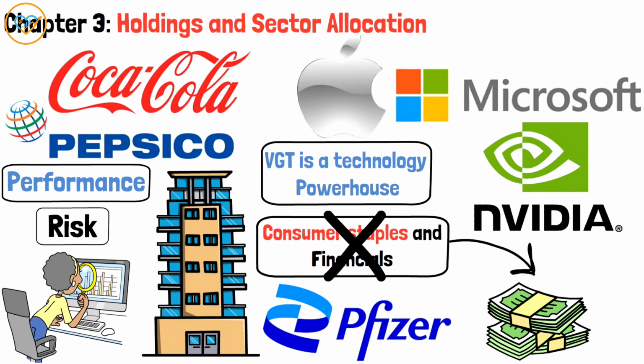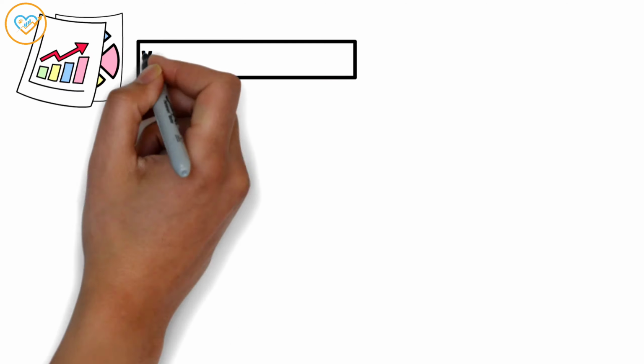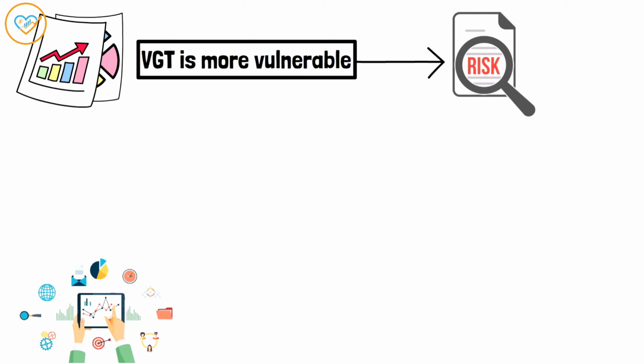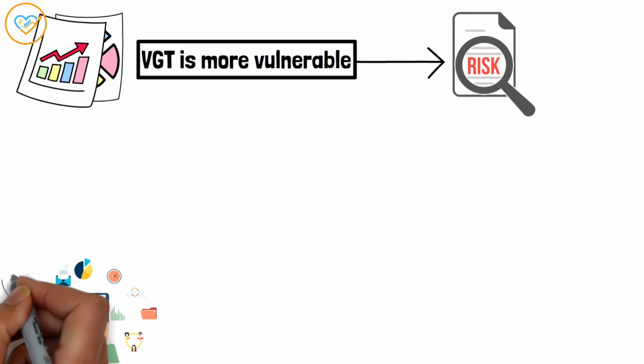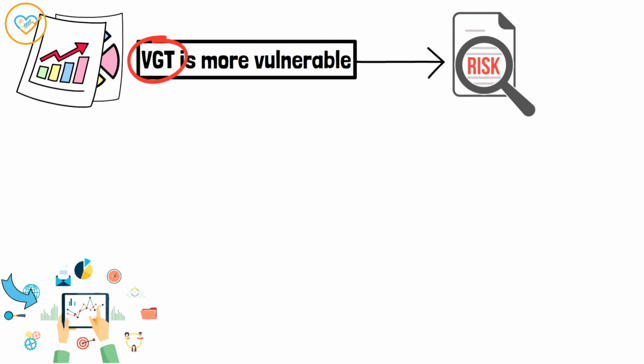With such heavy tech exposure, VGT can offer substantial growth when the tech sector performs well. However, this also means VGT is more vulnerable to sector-specific risks, such as regulatory changes or shifts in tech trends. So if tech hits a rough patch, VGT will likely feel it more than the others.